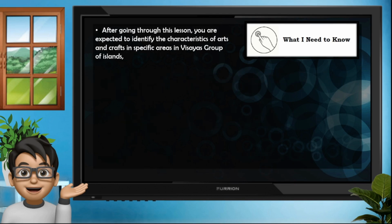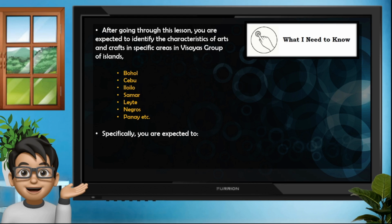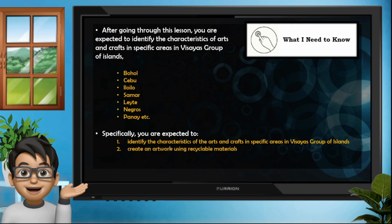After going through this lesson, you are expected to identify the characteristics of arts and crafts in specific areas in Visayas group of islands: Bohol, Cebu, Iloilo, Samar, Leyte, Negros, Panay, and other island groups. Specifically, you are expected to identify the characteristics of arts and crafts in specific areas in Visayas group of islands, and then create an artwork using recyclable materials. And last one, develop the value of being resourceful in using recyclable materials.